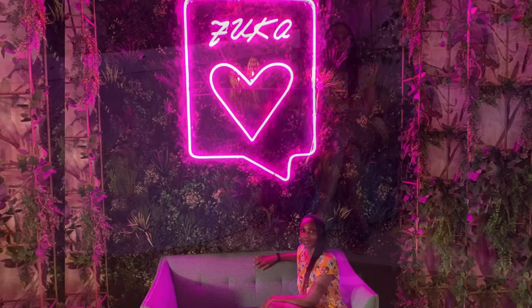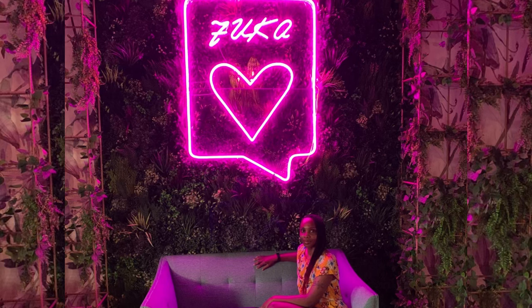Here are a couple other photos of our time at Sandals Royal Curaçao.